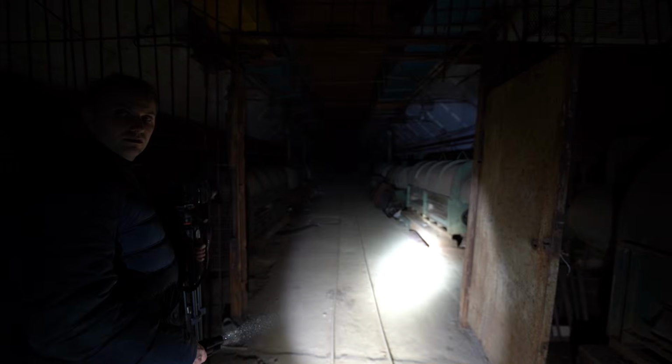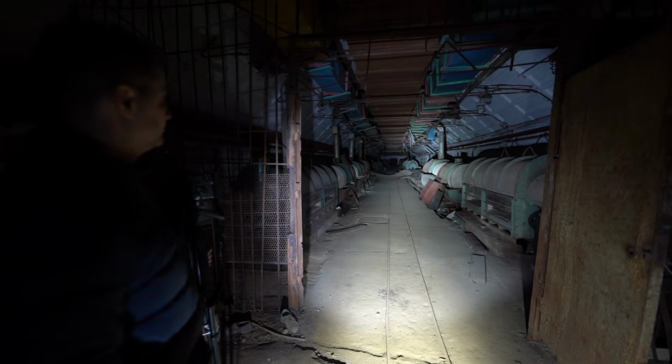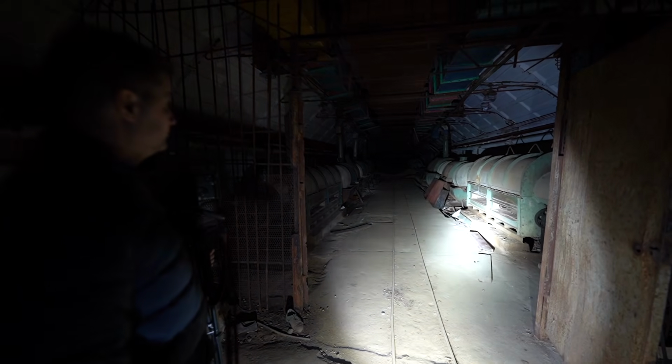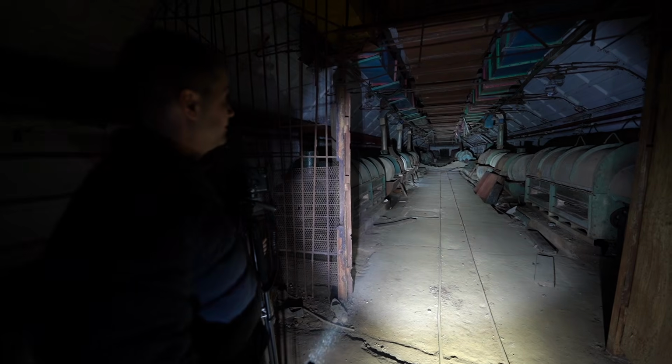This is the production line maybe, or the assembly hall. It's a really long hallway and machines are in a line. So maybe here everything was put together. Maybe, I don't know. I think we have only seen like 40% of the factory, man.